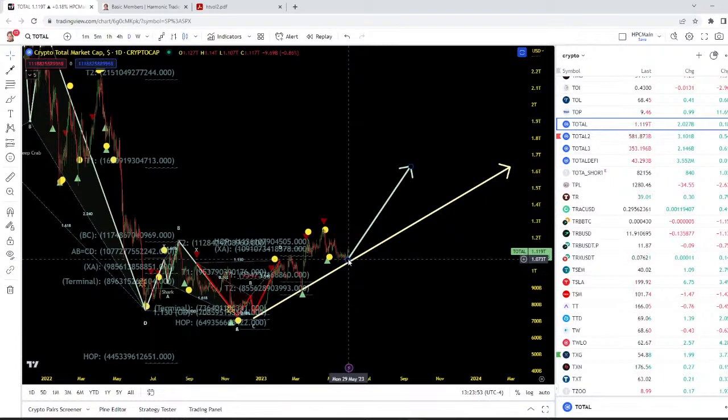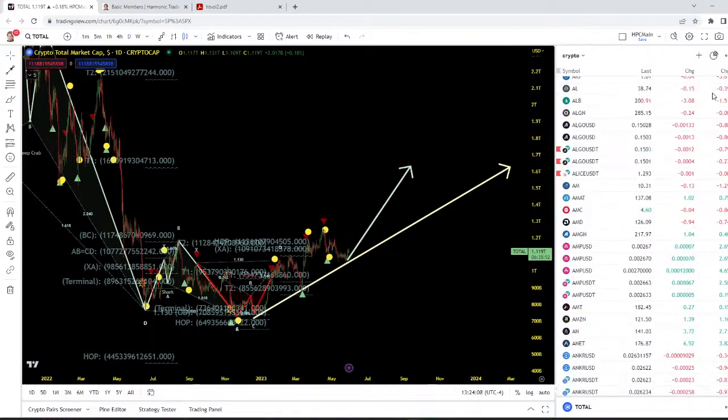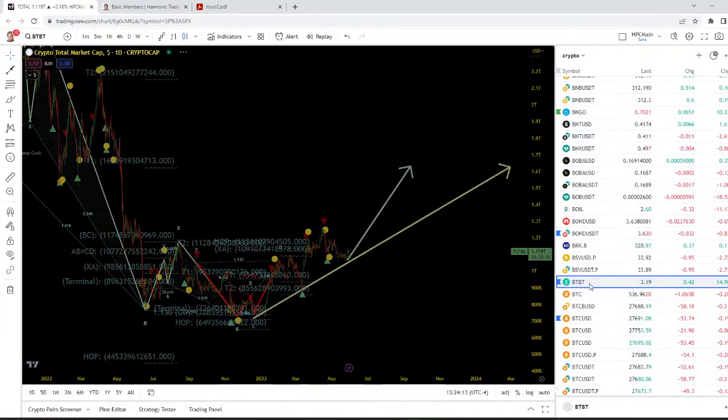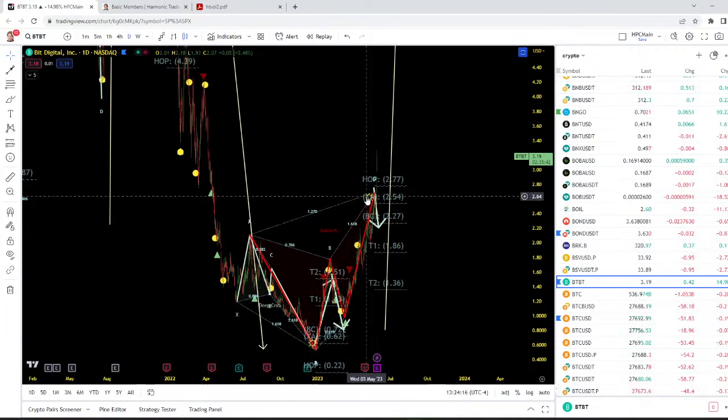And then people will eventually start talking about the Bitcoin halving. And that's all you're going to hear for a while. So for now, probably the best thing are those stocks. Bit Digital. Yeah, look at that. That's just continuing to rocket. Wait for a pullback, but these are coming off of massive patterns.